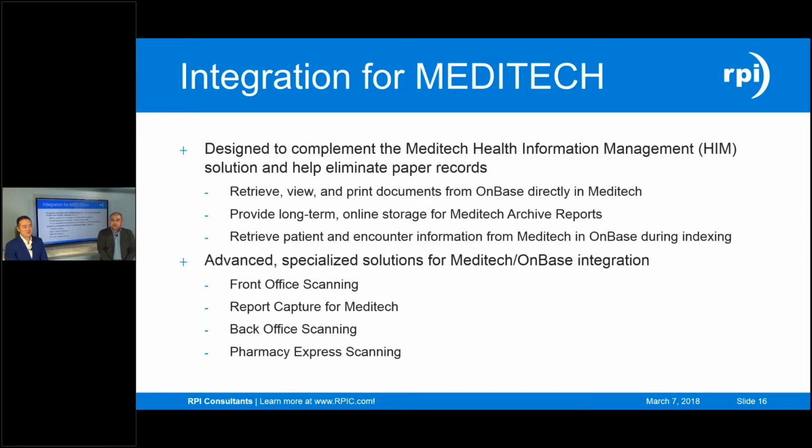Another solution here is integration for MEDITECH. It's another tightly integrated solution. It allows users to view documents within MEDITECH, and serves as the legal medical record for long-term storage of medical record documents. It also allows direct integration for indexing of those documents from OnBase.